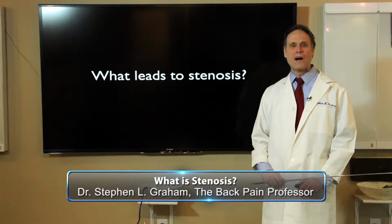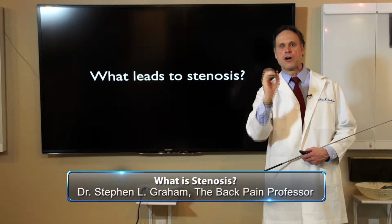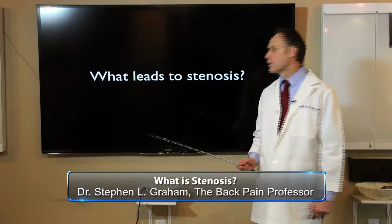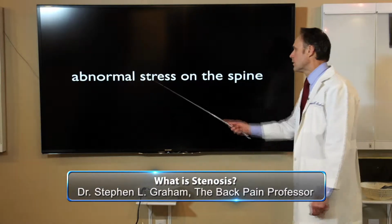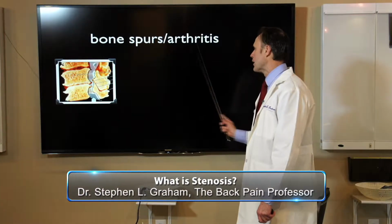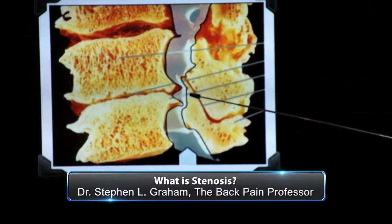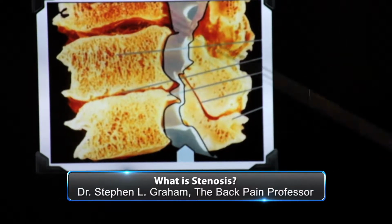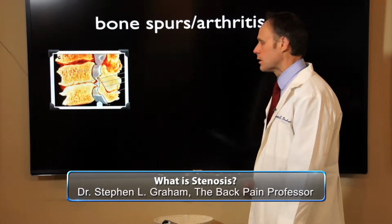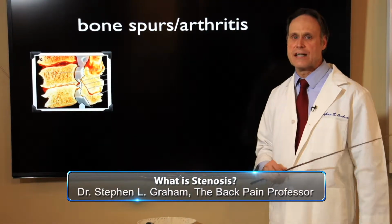So now I want to talk about what actually leads to the narrowing, the space for the nerve to be so narrow that it's causing problems. There's a couple different reasons that hole narrows. So let's look at that. One way is when abnormal stress gets on the spine, it causes the spine to get bone spurs on it and arthritis. So here's the side. It should be nice and thick. Look at these bone spurs sticking right in where all the nerves are. That's fairly rude. I mean, that's going to hurt somebody. We don't want bone spurs in the middle of our canal. So arthritis is bad. That's one of the things that makes the canal narrow.